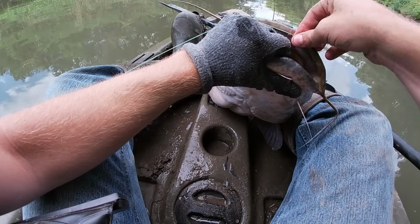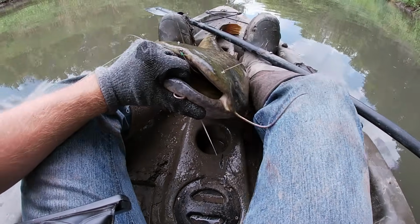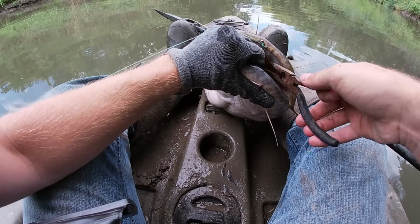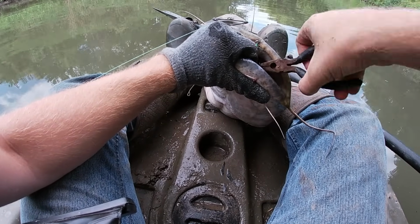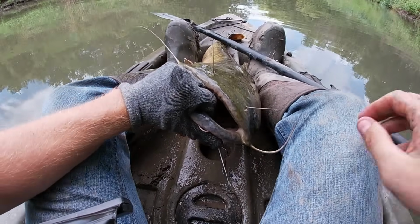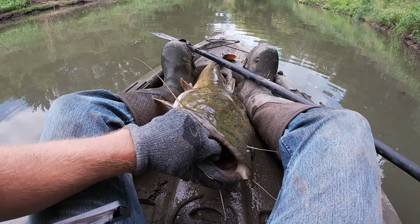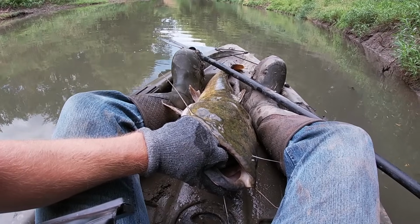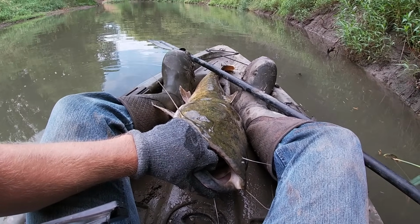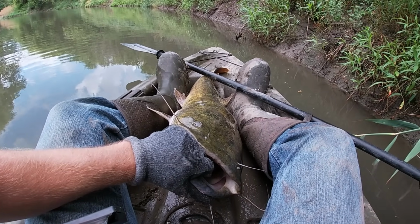Afraid that hook's just going to fall right out. He might have had that hook a little bit better than what I thought. Didn't penetrate very deep. Yeah, he didn't have that hook too great. But we got him. Got him landed. Let me try and spin myself around so I can get these reeds off of my head that are behind me. Try to get myself in position to get a picture with this fish.